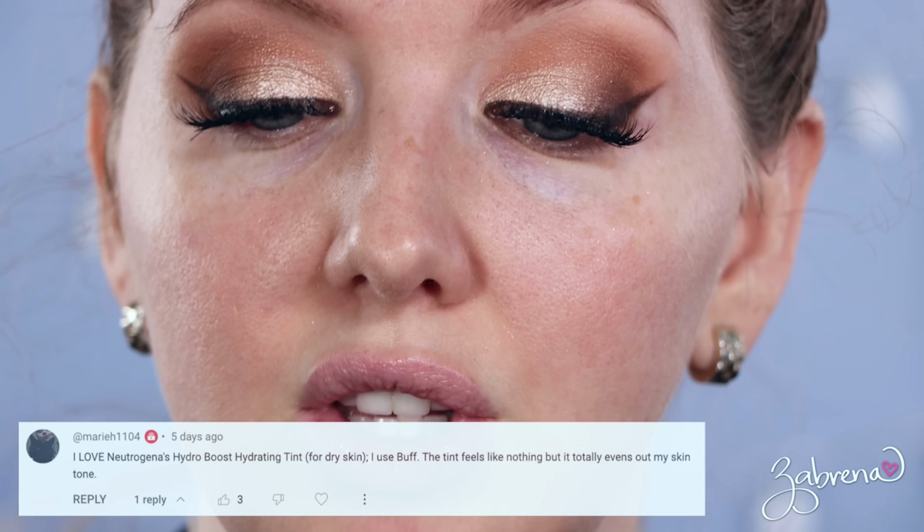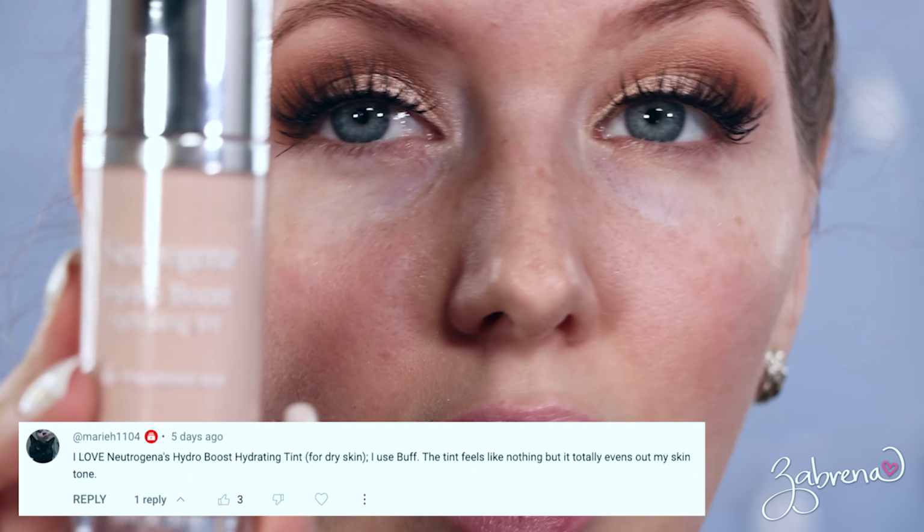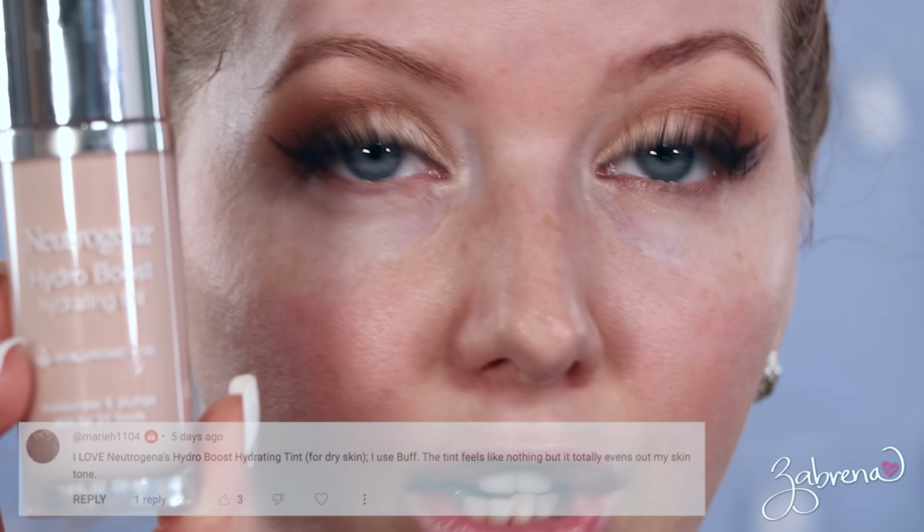The next product, let's see, who's next here? This comes from Mariah 1104. She said the Neutrogena Hydro Boost Hydrating Tint, specifically for dry skin, is her favorite find from 2022. She says it feels like nothing, but it evens out my skin tone. So I'm excited to try this one because I have been rediscovering Neutrogena products and thoroughly enjoying them.